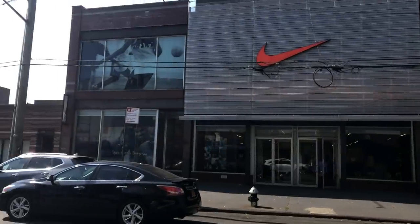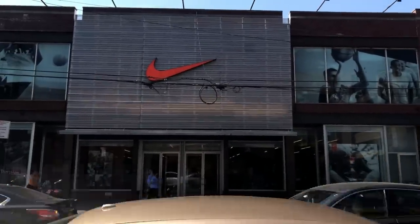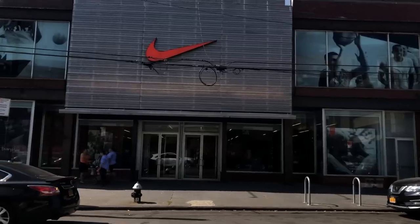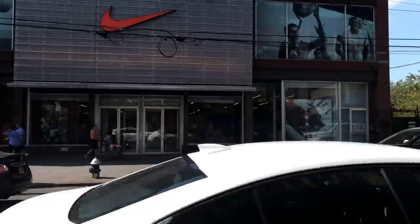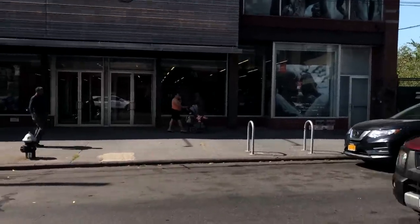Yo, all my cars today has been Highliners. So I'm outside the Nike store downtown Brooklyn. I think it's downtown Brooklyn. This is a spot I always come to first before I head into town. We about to go inside, see what's popping. It's kind of hot out here, man. I'm here jaywalking and whatnot.